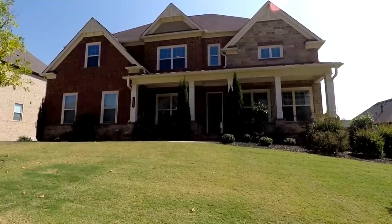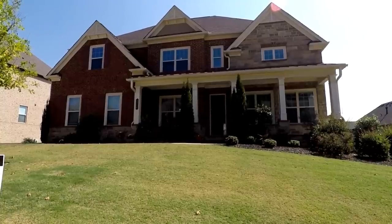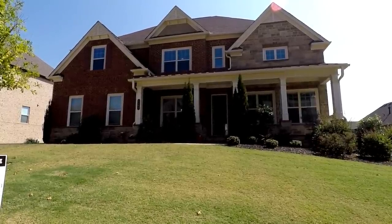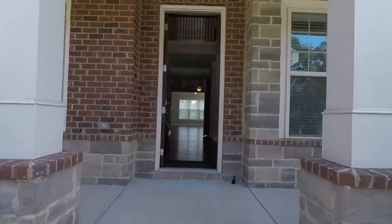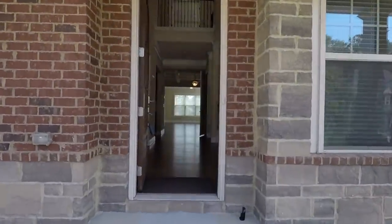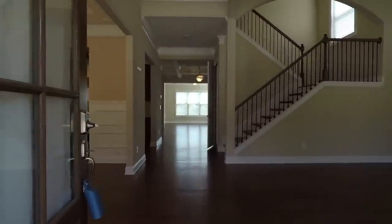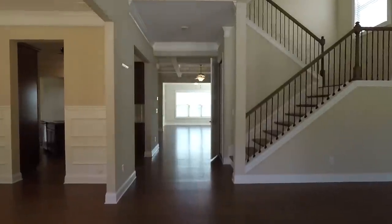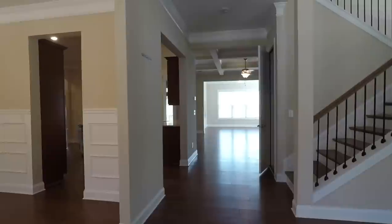And this home is move-in ready. And asking price is $610,000. So if you're in the market for an almost new pre-owned home with 5 bedrooms that sits on a basement in the desirable location of Northwest Atlanta, this could be it. And now let's go inside and take a look around.